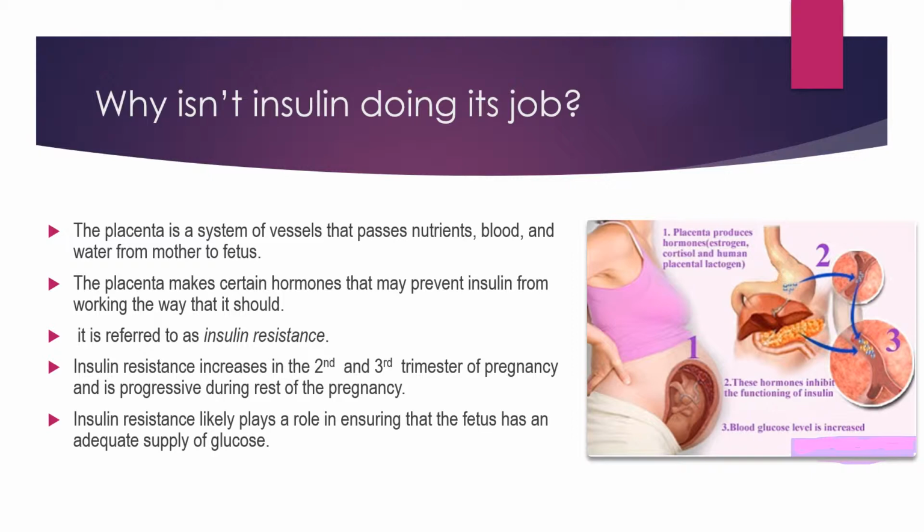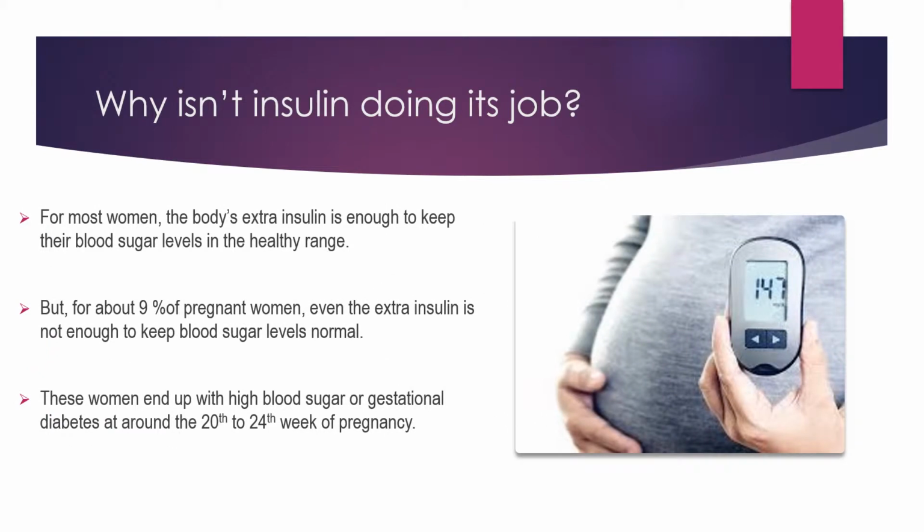A woman's pancreas normally produces enough insulin to overcome this insulin resistance, but if it cannot, the blood sugar level rises and results in gestational diabetes. Blood sugar level will return to normal after delivery for most women.